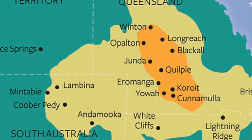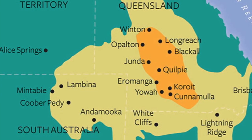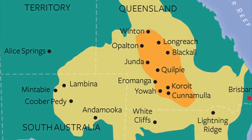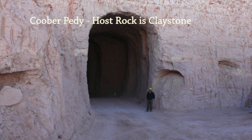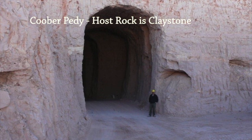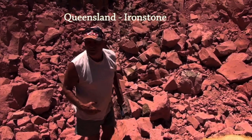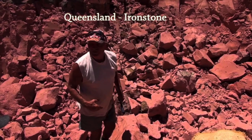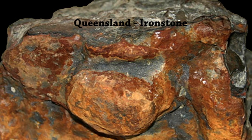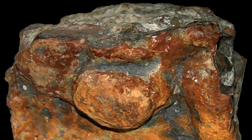You'll notice on the left side of the screen all the places that I've mentioned before, like Coober Pedy and Mintabie. But the right side of the screen has this orange area, and that corresponds to the area of opal in Queensland. In most of Australia, the background rock is sandstone or claystone, and the same goes for Queensland, but in Queensland there's a very high concentration of iron. Over millions of years, this iron has transformed the normal sedimentary rock into ironstone, which is a very, very hard rock, much different from the soft sedimentary rock in most opal mining places in Australia.